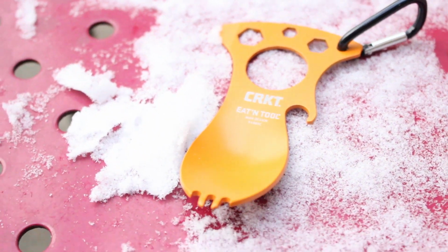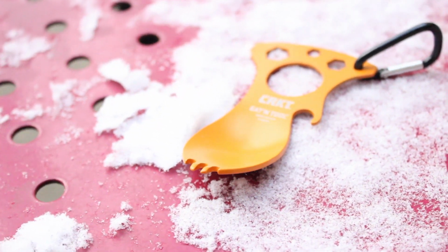Next thing, another small item. This is from CRKT. This is what's known as the Eat'n tool, so it has a bottle opener as well. But this is a spork, and the cool thing about this is I had this on me when I went to a squadron function. I'm in the military, in case you didn't know, and they forgot. The person responsible for bringing plasticware forgot or didn't show up or something, so I was the only one enjoying the macaroni and cheese and potato salad at that squadron picnic because I had this. So this might be something that you guys can put in a backpack or something like that. It's a pretty cool thing to have. Comes in handy, so to speak.